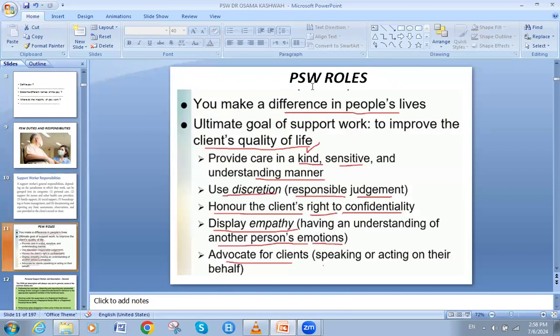The rules of a PSW are very important because you make a difference. It's very important in people's lives, because care is one of the most important things for people to survive, especially patients, people who are sick. The ultimate goal of support work is to improve the client's quality of life, to improve the quality of life.